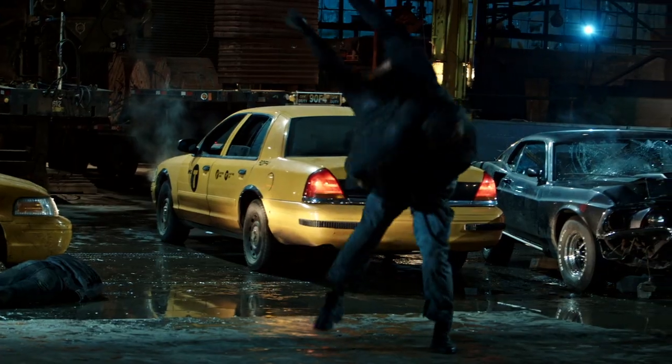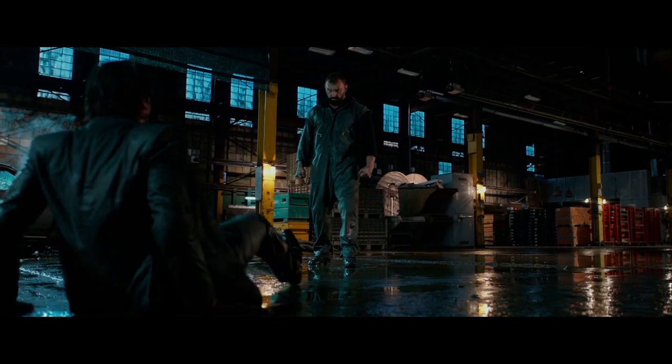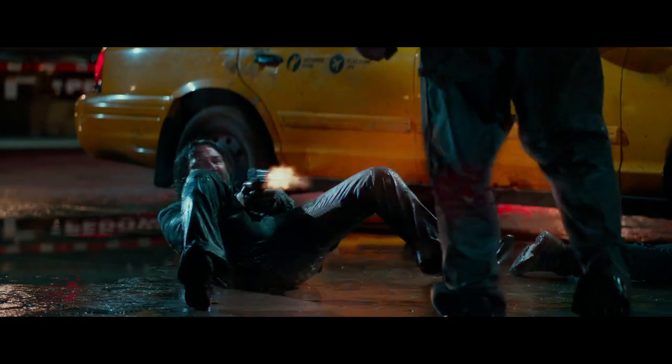John Wick has no guns, no knife, we have a chance. But if he has guns and knife, no chance. Tell you what, if they wanted to kill James Bond, they'd send John Wick.